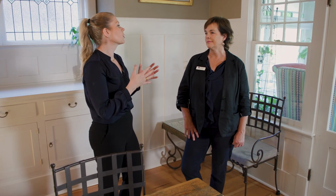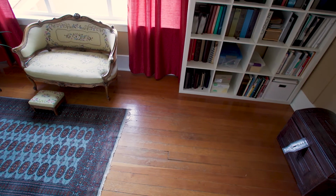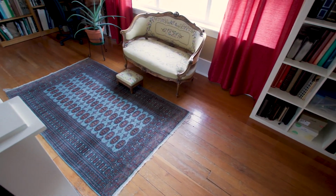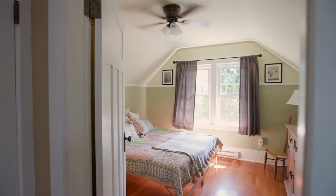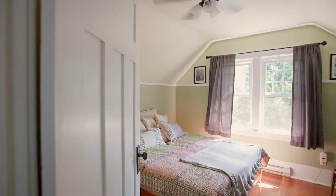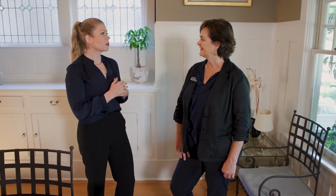Which is really nice, because in the original days, the rooms weren't quite as big, so you wouldn't get the nice master bedrooms and such. So this way, by doing the addition, you get all that extra space. Definitely, and back in the day, we didn't have all the luxuries that we have today, where everybody wants their own bedroom. Everybody wants their own space. It's bunk beds. And so let's talk about the original owner for a second.